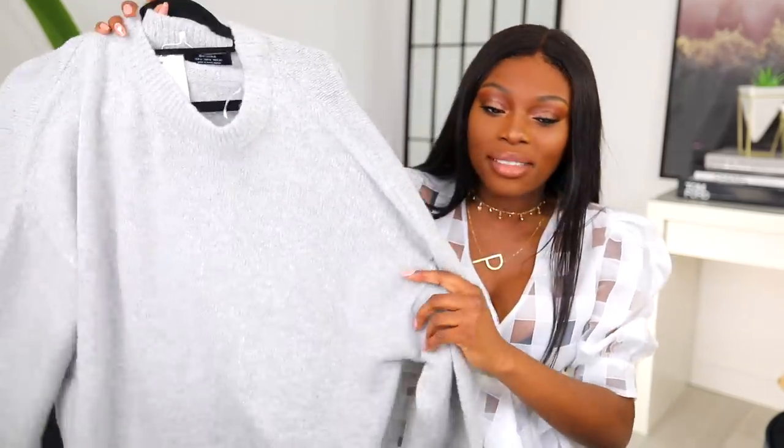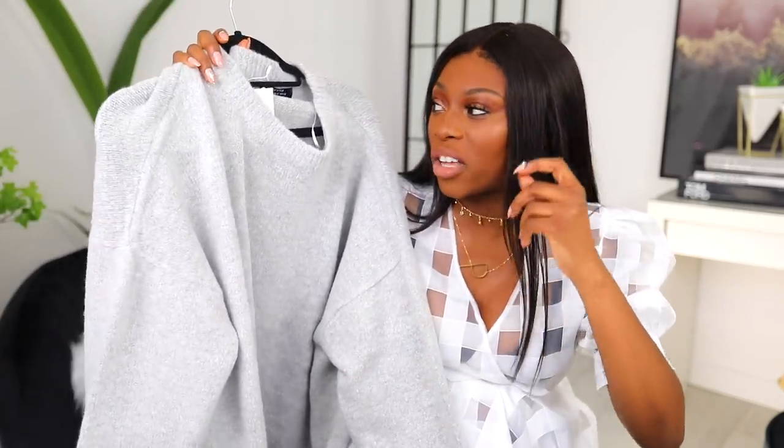So sticking with the jumpers and the sweaters, do you know what? Not every sweater is the same. Not every sweater dress is the same. That is something I have learned the hard way. But I found this one. I was like, yes, this is the perfect sweater dress. I bought 2 or 3.